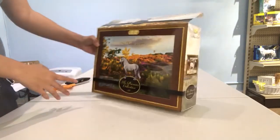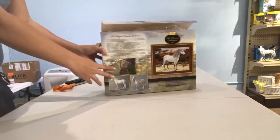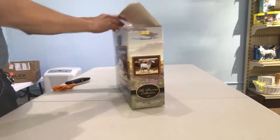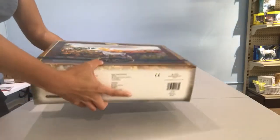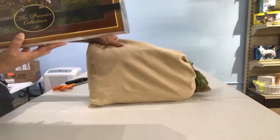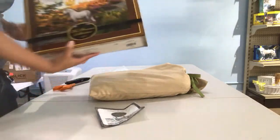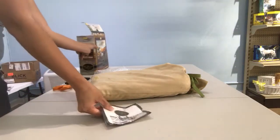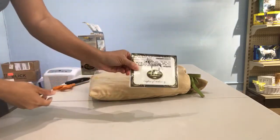He comes, like all Premier Club models, in his own custom designed box. And he should also have his certificate of authenticity in here. So inside the box, the horse is wrapped within one of these pretty blue, or not blue, tan bags. And then here's his certificate, which got a little bent in the box, but it should be okay.